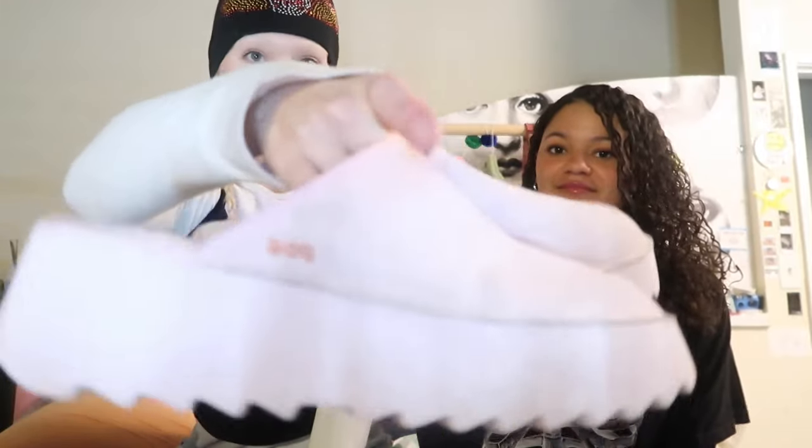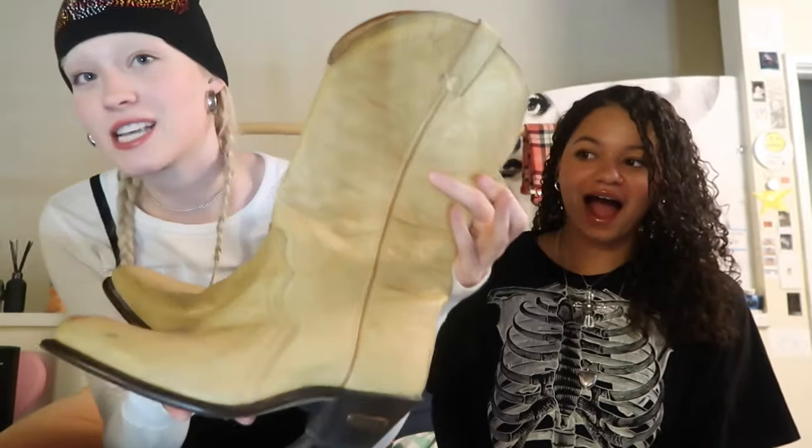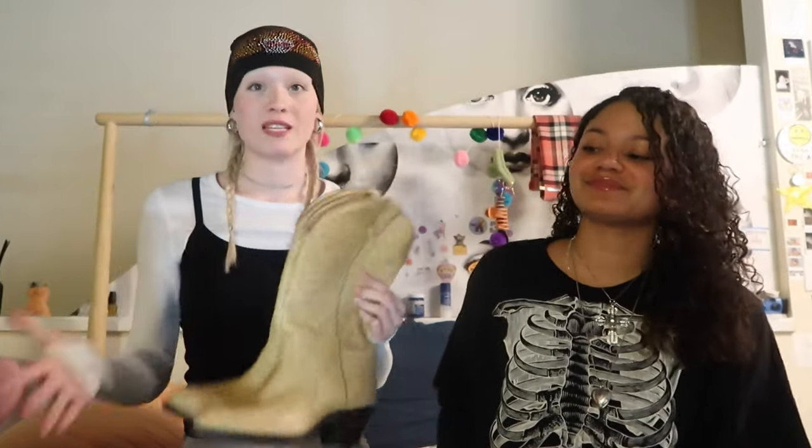I got two pairs of shoes. The first one are these baby pink Rocket Dog slipper clogs. They're kind of like the UGG slip-ons, but not at all. Similar concept, different execution. The next pair of shoes I got are my new children. I got these cowboy boots. They're beautiful, like creamy yellow, beigey color. Just a good basic, but it's a cowboy boot. There's nothing basic about that.